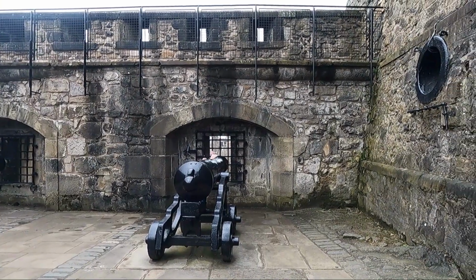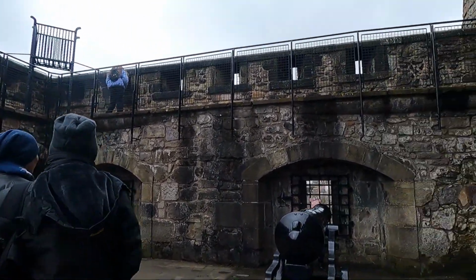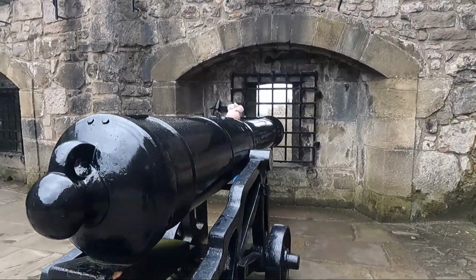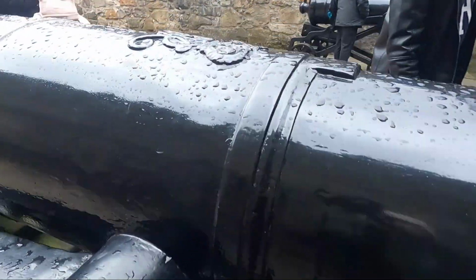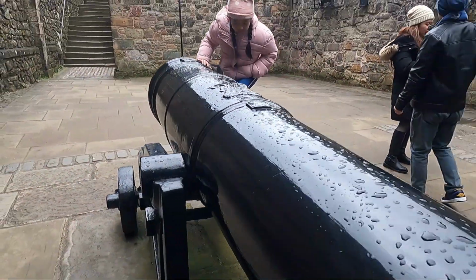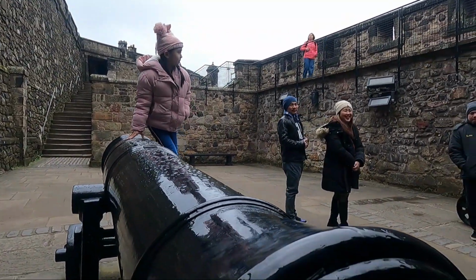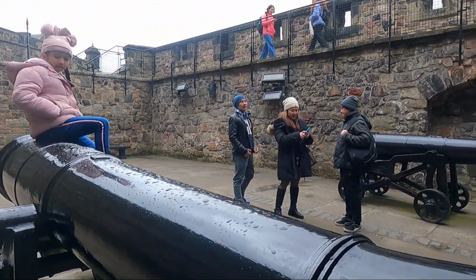Yes. They used that long time ago. They just repainted it on Sunday. Look at this cannon. Woohoo! It's wet, but I could still go on it. Let me sit on it. Yay! I'll go with this cannon. Hello.